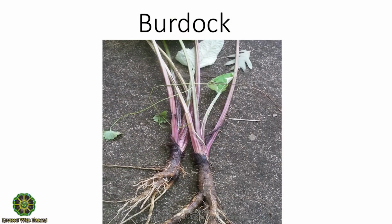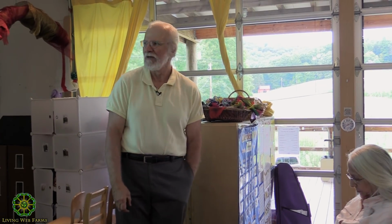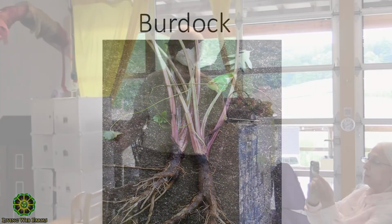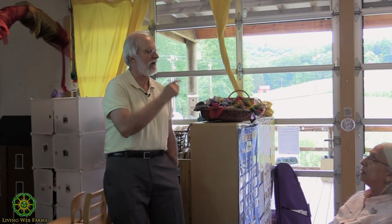Burdock. Anybody ever eaten burdock? We eat it all the time at our house. We often buy it because we don't take the time to dig it, but it's right there. And actually I have these, I should bring them down. I think actually Meredith put it in the soup. Basically, we bought burdock seed once from Johnny's and planted it, and now it's basically gone feral all over the garden.